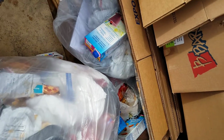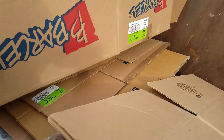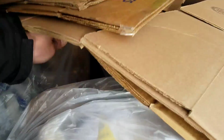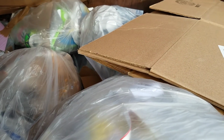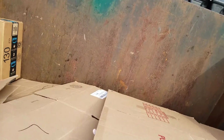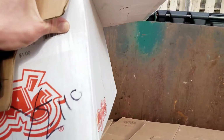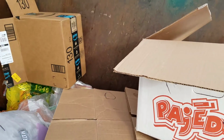I don't think that's anything. I think we're coming down to it. Just want to make sure we got everything that's gonna be good. This cardboard's a real pain in my butt. Too bad they didn't have a recycling dumpster, huh?